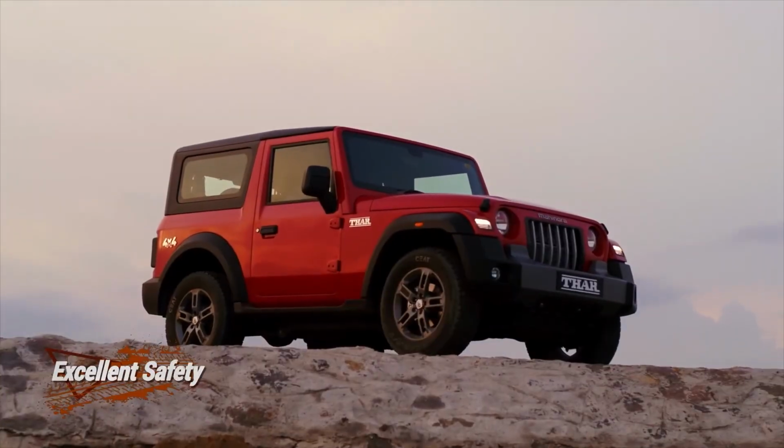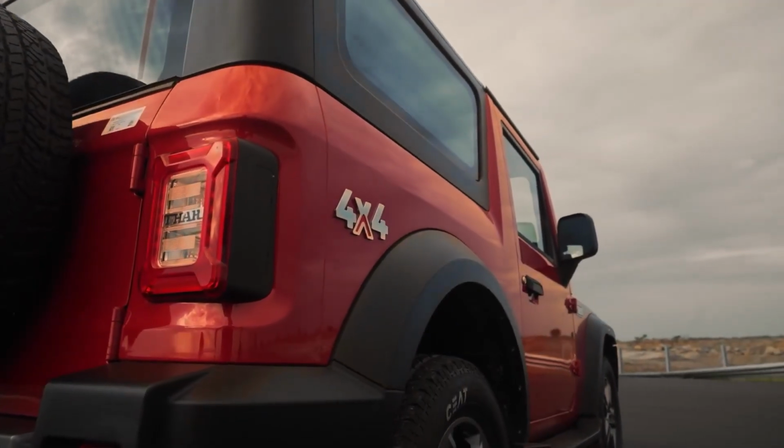Exposed door hinges, I like that. The car is available in both hardtop and softtop version. Hardtop is removable, softtop is convertible. A chrome 4x4 badge. In the rear you get a very boxy style rear end.